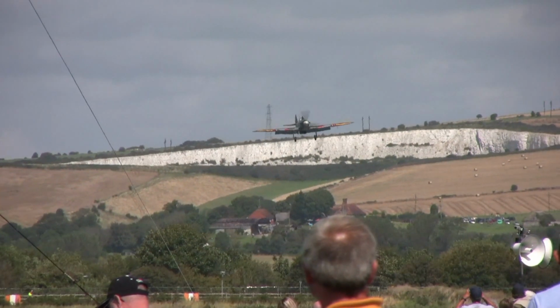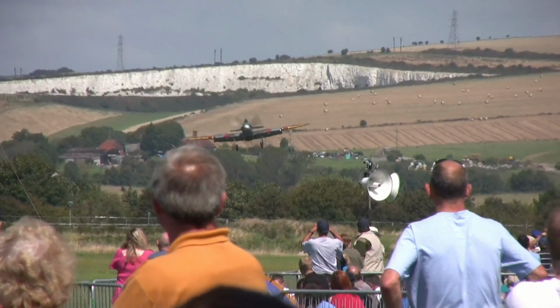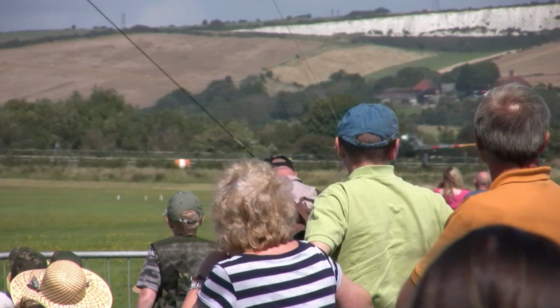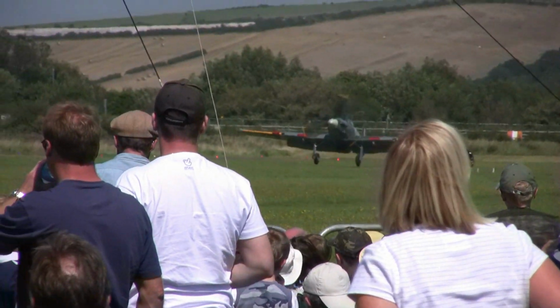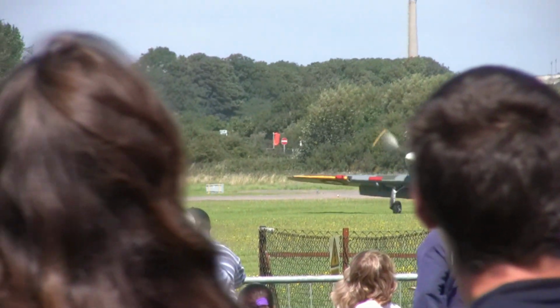The aeroplane won't do anything other than carry on. He's going to choose the grass by the look of it. Would probably have been my choice too. Beautifully placed and three-pointing it. Very, very nice indeed. Thank you, sir.